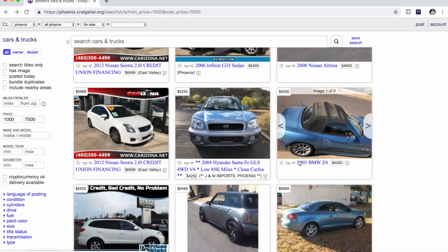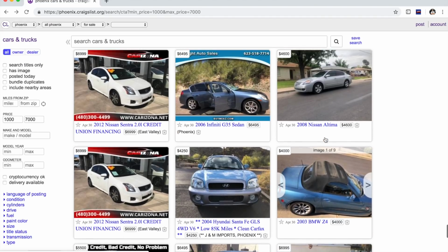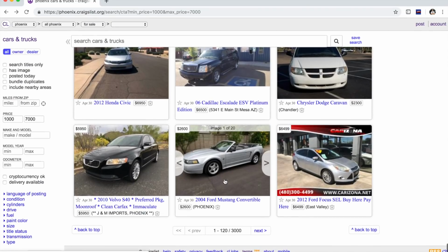My roommate actually had one of these, an '03 BMW Z4, and they sold it for $4,800, and it was in a little better shape than this one. I honestly didn't think it would sell, but it sold, and they made a little profit after they drove it for a little bit and enjoyed it. But this is literally what I do.